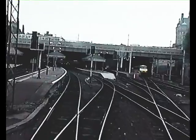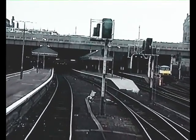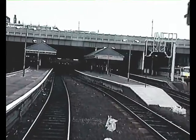On the right, an East Coast Intercity 225 service, the 1330 from King's Cross, was preparing to continue on its journey to Glasgow.